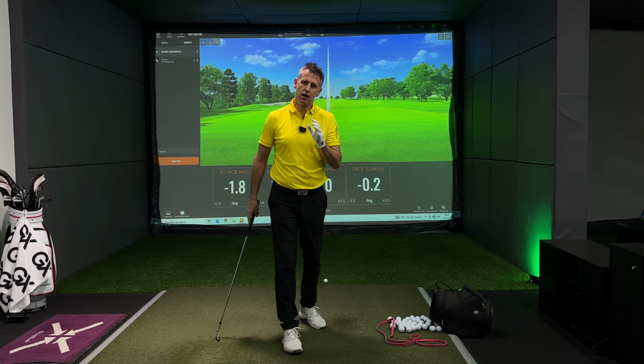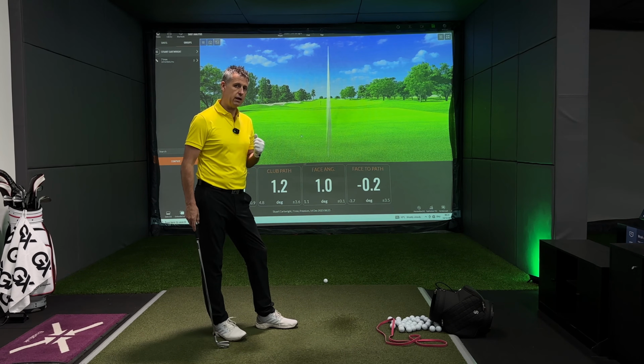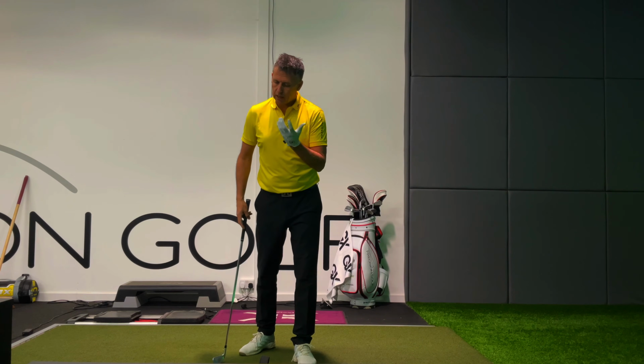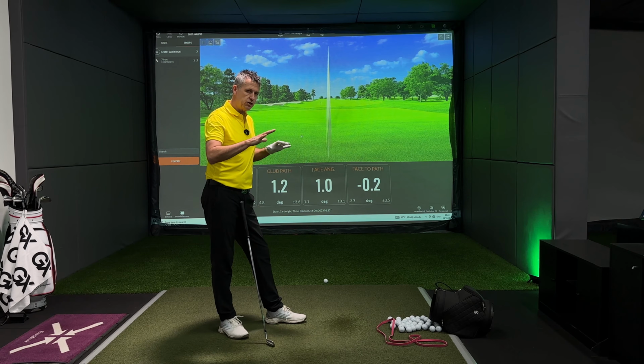So when you start to think about this golf swing, we are moving through the three different planes. Sideways, forwards and backwards, and rotation. We need to be very aware of how the pressures move through the feet.